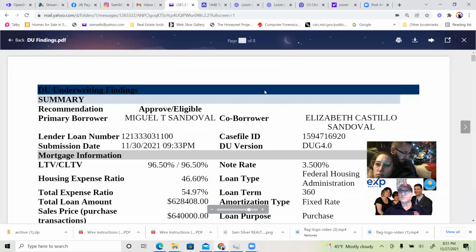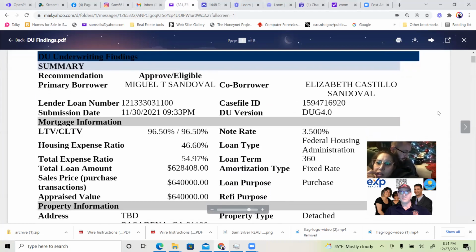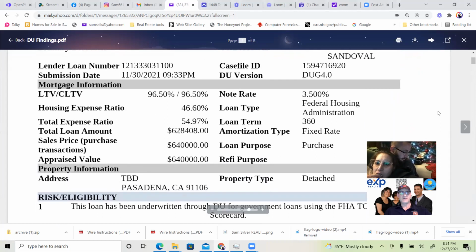This is called direct underwriting approval. I know you know what this is. Let me make sure I'm sharing this screen. Give me a sec. New share. Can you see that? Yeah, I do. Okay. So you know what a DU is. Yes. So I just wanted to show you what's here so you understand loan to value.